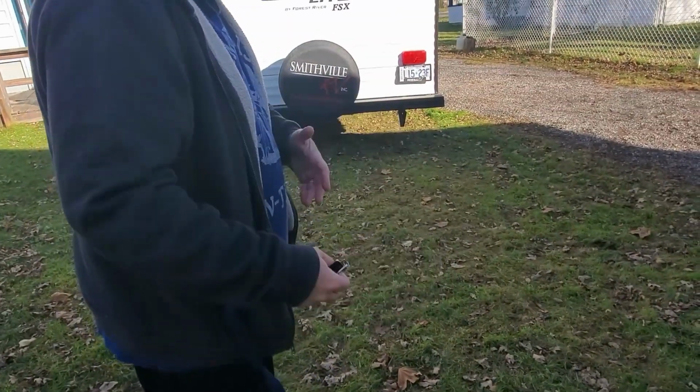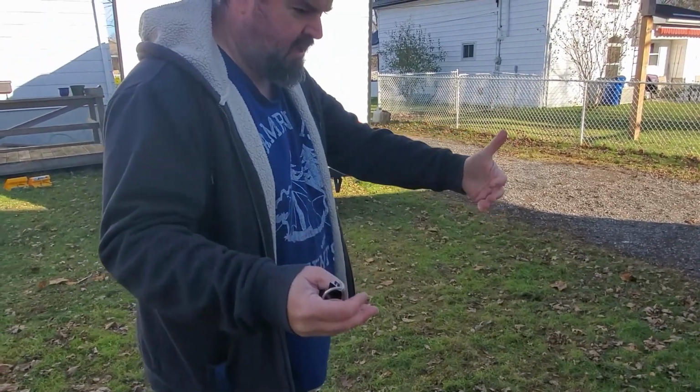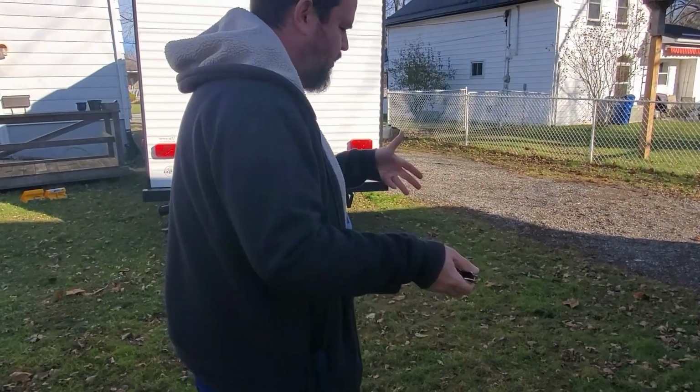And you can either reverse it back up onto the blocks or take the butt of the trailer past where you want it to be and pull it forward onto the blocks. That would work in a campsite too.